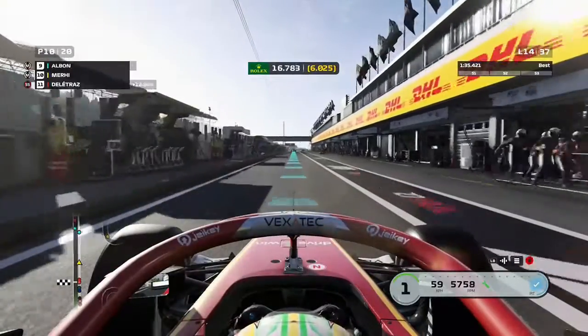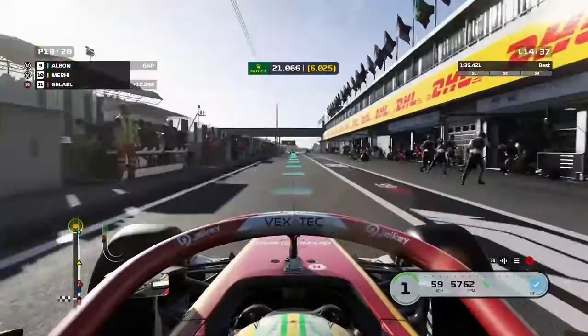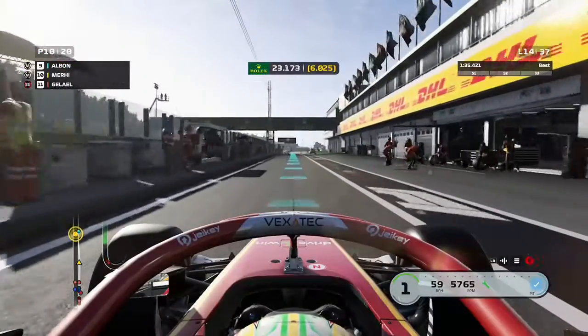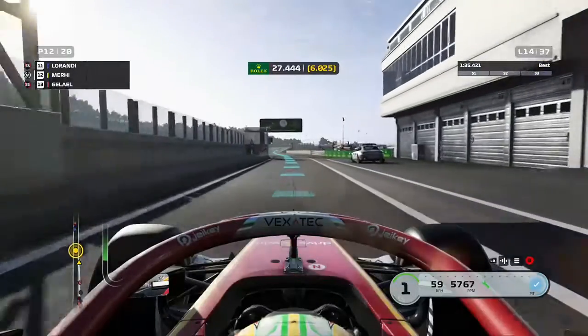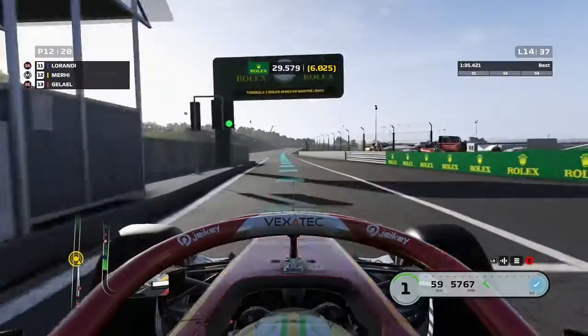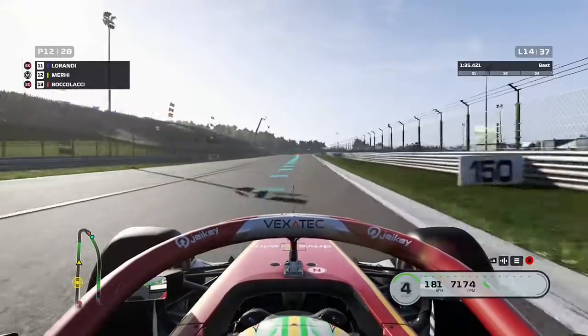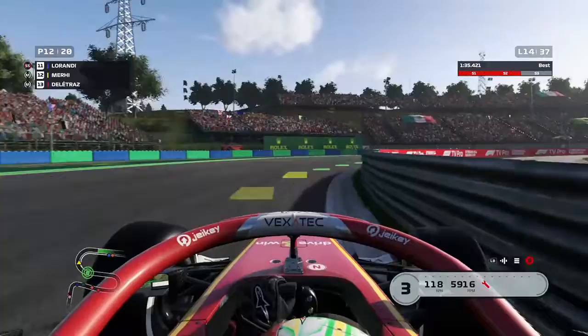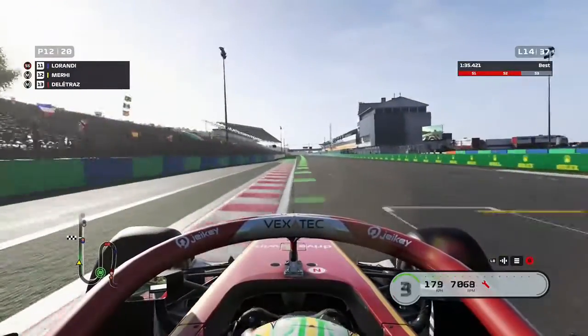To chase down the leaders, because on those softer compound tyres we weren't gaining anything on the cars in front, really. So I have to hope that on these harder compounds we'll be faster, as we typically have been in the past, to see these tires through to the end. But as we move on now to the end of that lap, we'll see where we slot in.